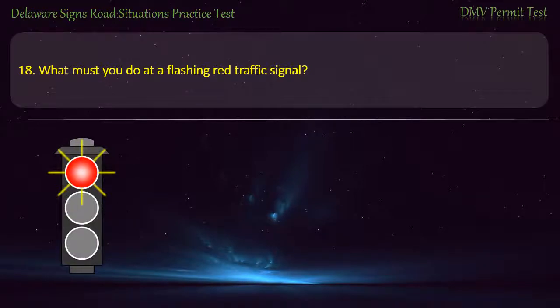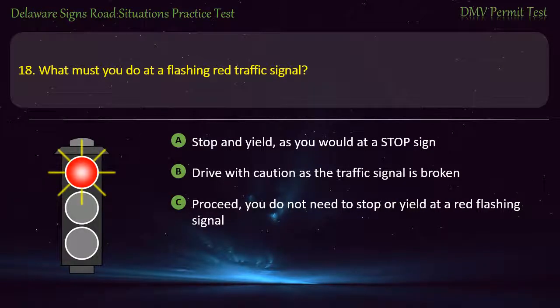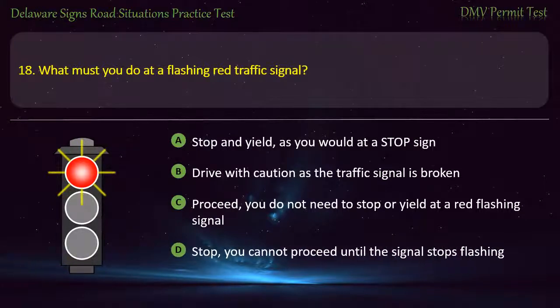Question 18. What must you do at a flashing red traffic signal? Stop and yield, as you would at a stop sign. Drive with caution as the traffic signal is broken. Proceed. You do not need to stop or yield at a red flashing signal. Stop. You cannot proceed until the signal stops flashing. Answer. Stop and yield, as you would at a stop sign.